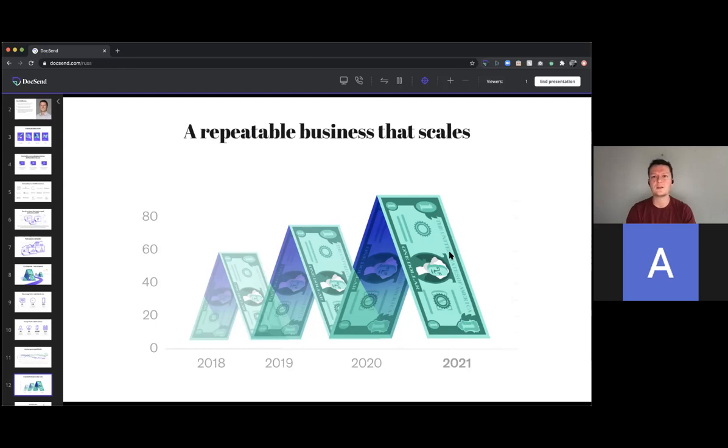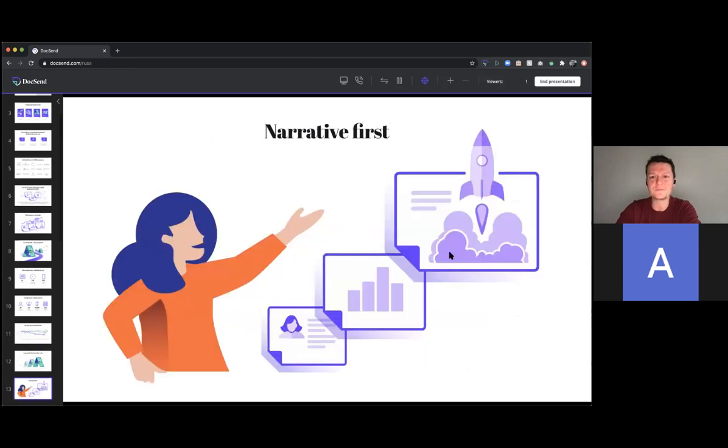And so know that going into creating your deck. That's a thing people are screening for, and it's a thing you need to spend serious time thinking about, not just for fundraising, but also because you do need to create a repeatable business. It's not fun to work on something that's not repeatable, and it's not fun to work on something that's not scaling. So you and your potential investors are aligned that that's something you need to have a good answer for.